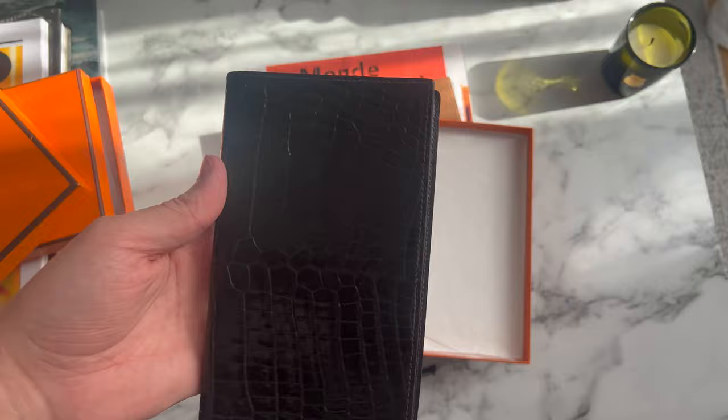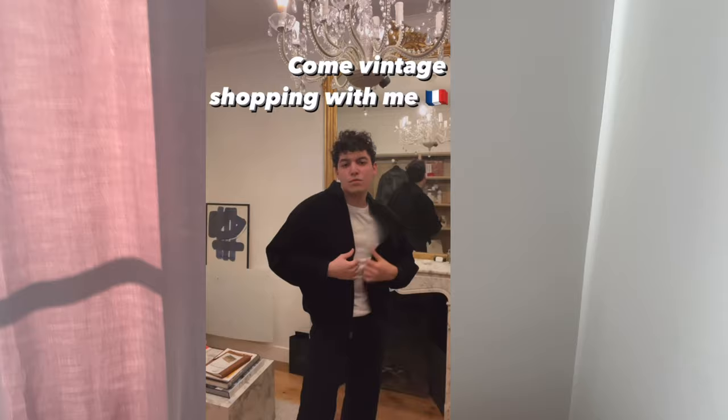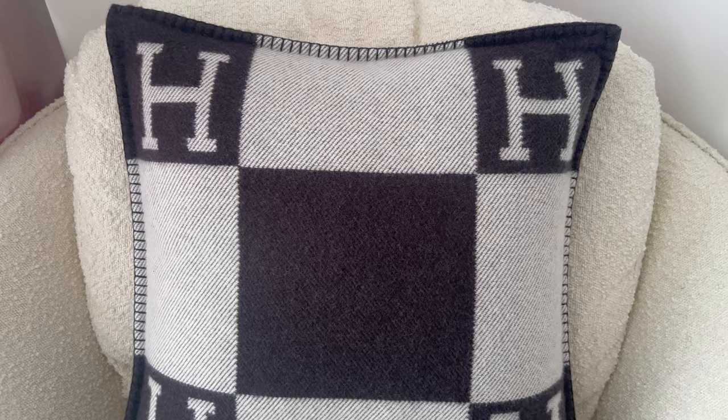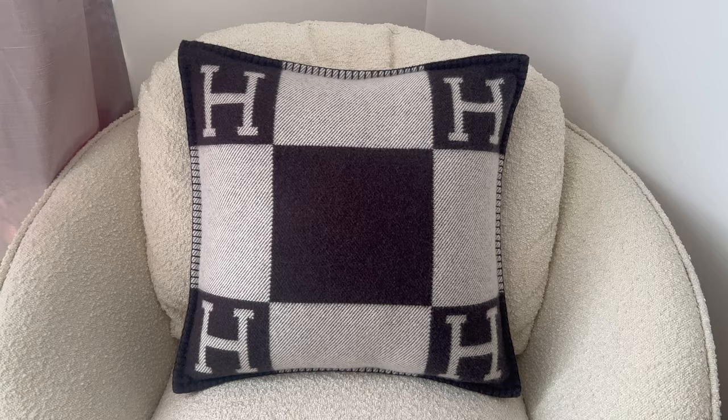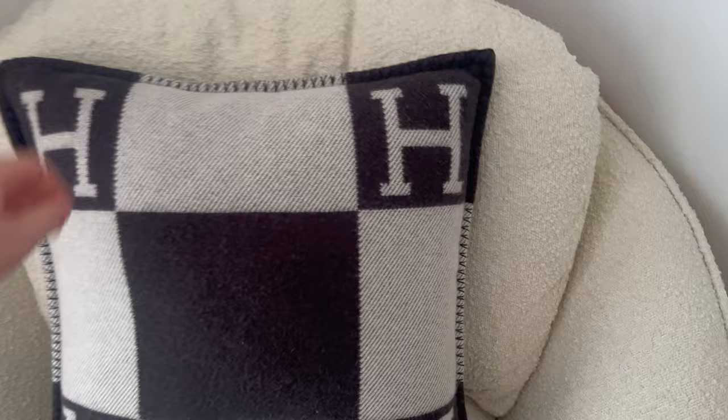In love. I also got this jacket from this reel. I got it at the Salon Vintage in Paris. And I think it's such a nice jacket. And last but not least, the Avalon pillow in medium size. That goes so well in my closet room.